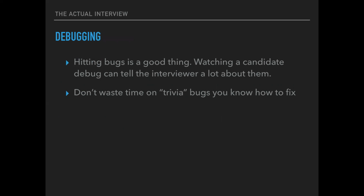Debugging. You'll hit bugs. That's a good thing. Watching a candidate debug can tell you a lot about how they work. You get to see how they handle problems, which is important.